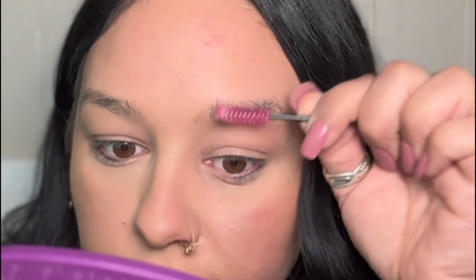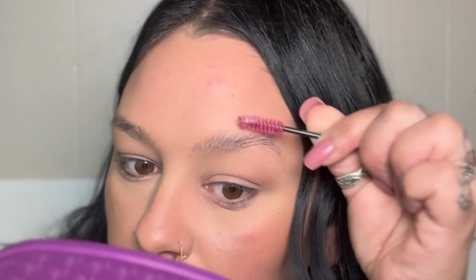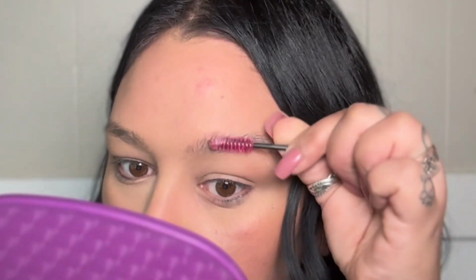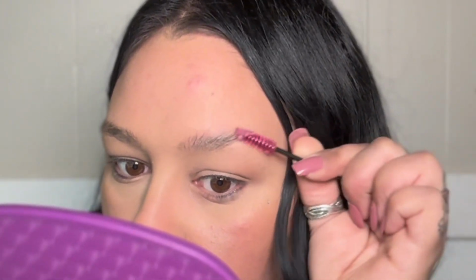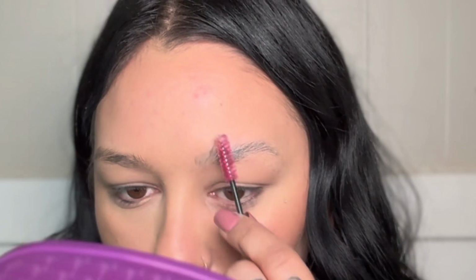Like so. I'm going to cover every single hair by doing that. And I brush everything up at first, just so I can really see what I'm working with. It helps if your brows are already groomed. This just really does hold the brow down. It makes her accountable, you know? You can kind of see what the brow gel does, right? It kind of gives it shape. It gives it a little bit of something.